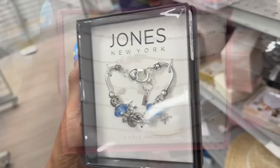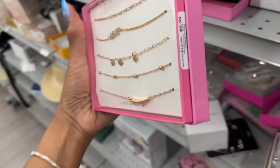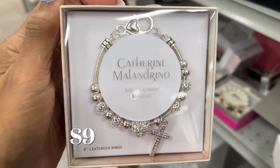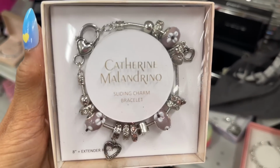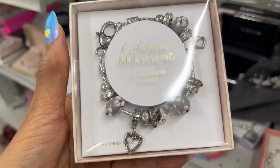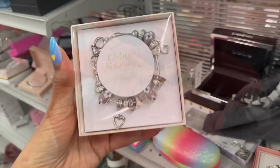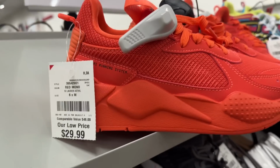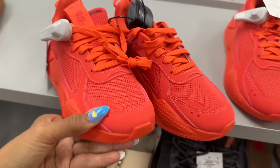$9. These are anklets. You get 5 anklets for $7. Oh, this is nice. This is also $9. This is so cute. This reminds me of Pandora. $9. I love these red Pumas. These are so pretty for $30. I would wear these.